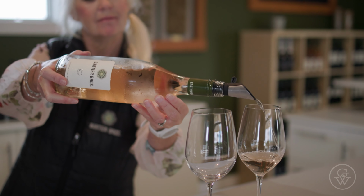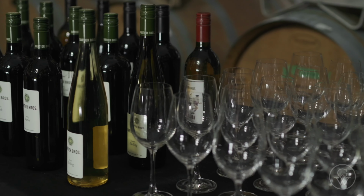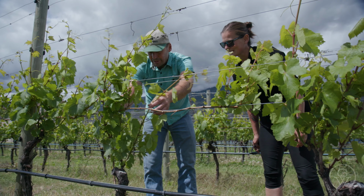And today we're going to have a look at his latest wines, but we're also going to look back at all of his early wines and do a comparison tasting. It's going to be really interesting to see where Bartier's come from and where they're going. We've been farming this vineyard coming up on 10 years, but I've been using the grapes from this vineyard for close on 2 decades now.